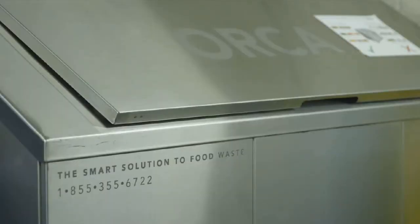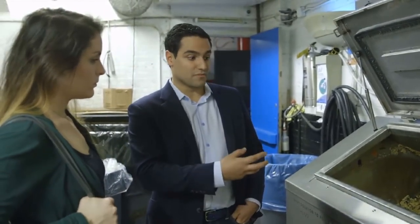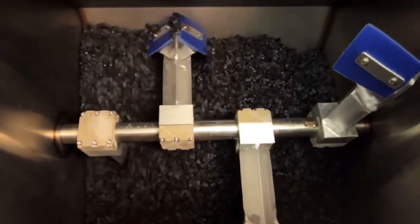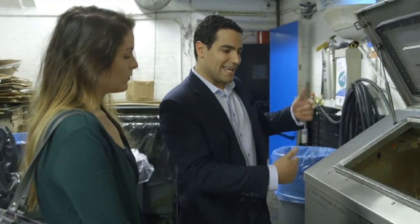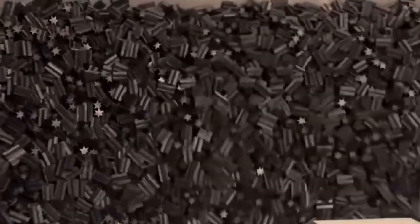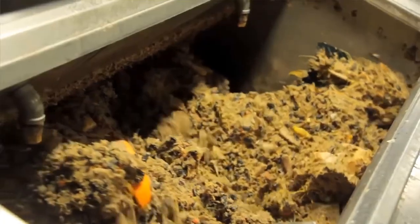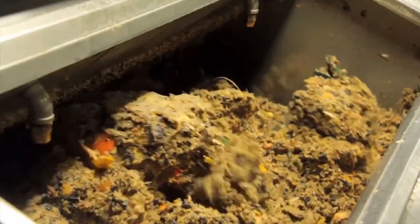The Orca is an on-site aerobic digester, which means there's oxygen involved in the process, through use of an onboard tank of microorganisms. Onboard in the main reactor, there's a shaft going through it, and arms that aid in the rotation process to allow more oxygen into the machine. There are also little black plastic pellets that we call biochips, which provide a lot of surface area for the microorganisms, which are in a tank in liquid form. As that rotation is happening, the colony of microorganisms is digesting that food waste that's been added.